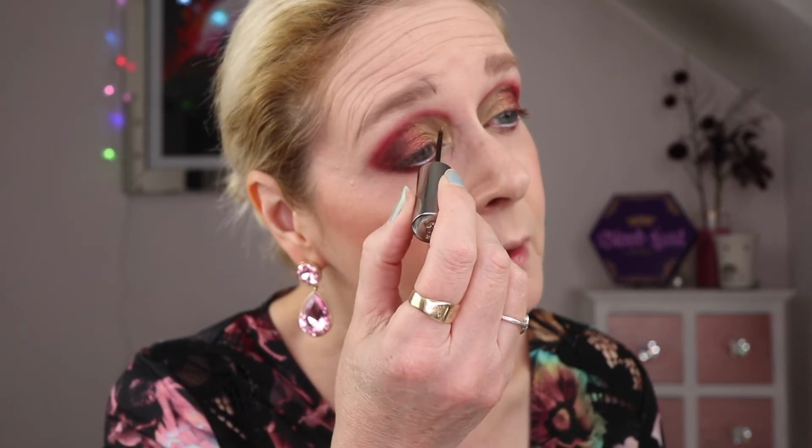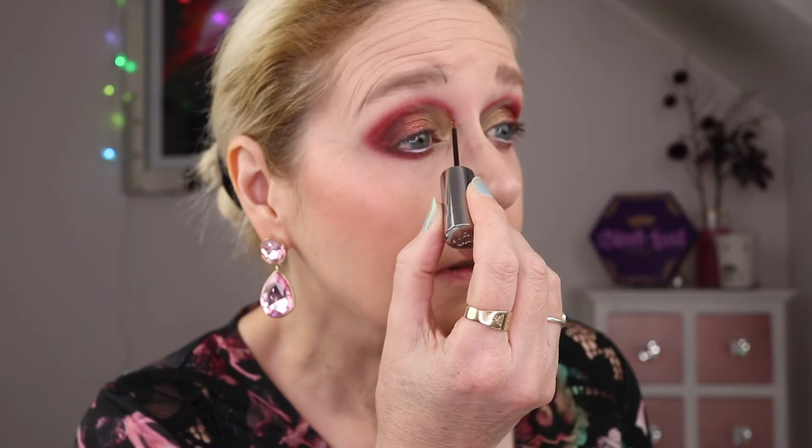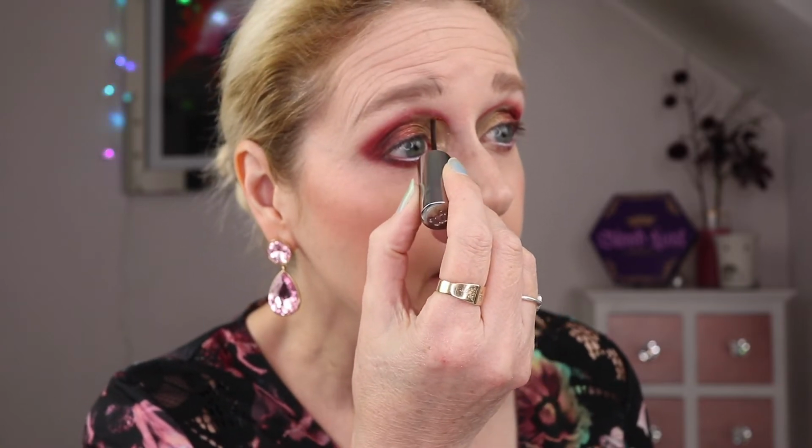I think just in this cut crease part here, just going to intensify that with some glitter. So this one's a heavy metal glitter liner from Urban Decay. It's the shade Starfire. It's only ever so subtle, but it's just adding a certain something there. And I'm just going to go in with High Chair just for a little bit of a brow bone highlight.